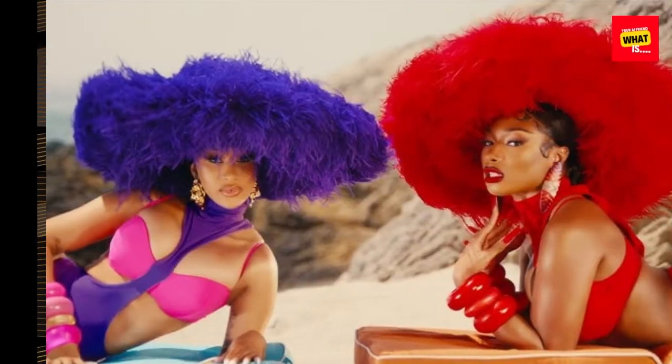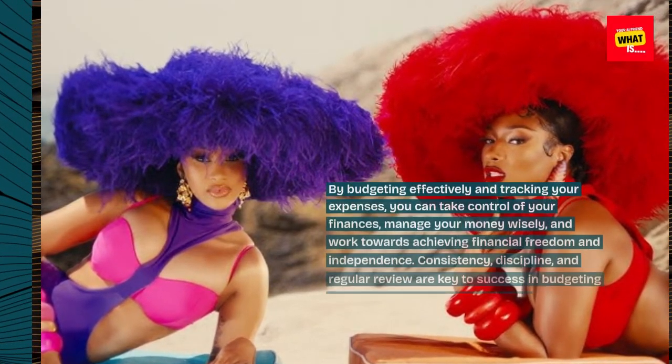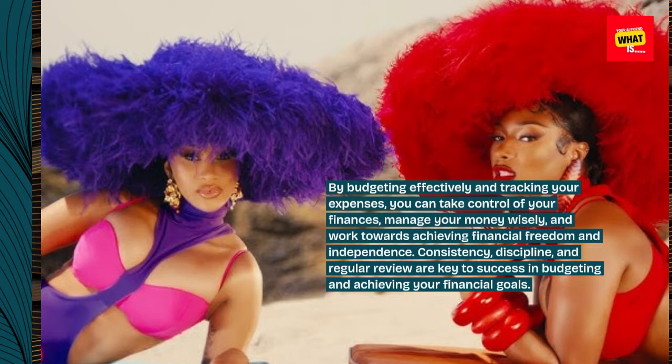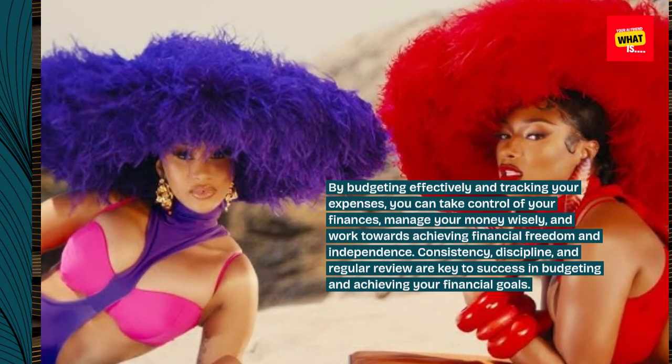By budgeting effectively and tracking your expenses, you can take control of your finances, manage your money wisely, and work towards achieving financial freedom and independence. Consistency, discipline, and regular review are key to success in budgeting and achieving your financial goals.